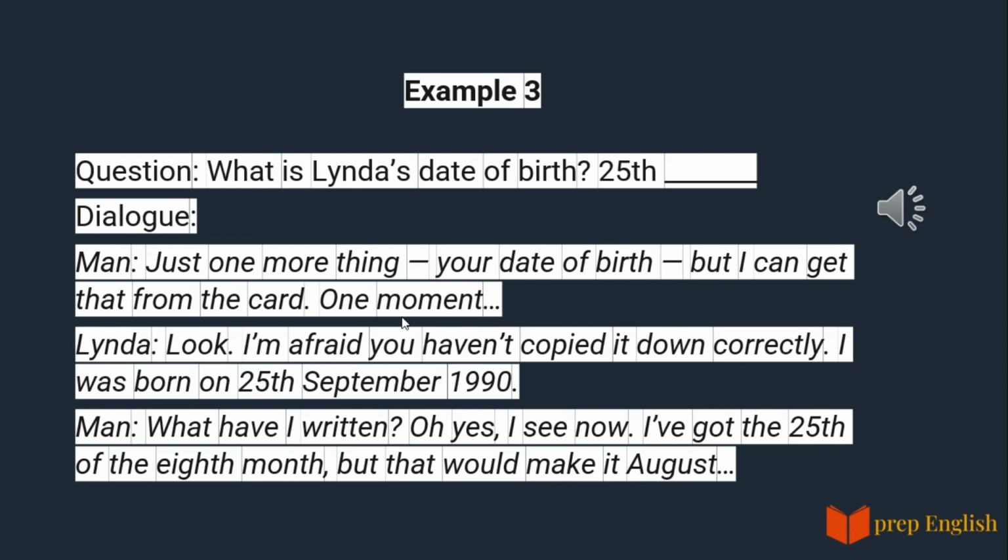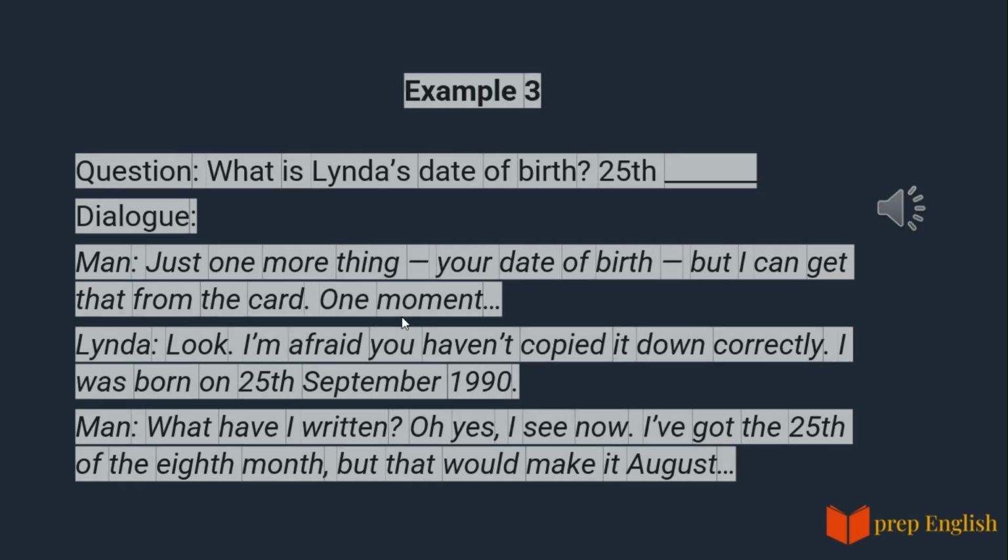Alright, so in this, the right answer is given first. That is, the woman says her date of birth, that is 25th September 1990. Then the man says he has got 25th of the 8th month, that is August. So in this, the right answer is given first, followed by the wrong answer. So this means that we cannot predict the order in which the answer and the distractor will come. So we have to be very attentive and listen carefully. Alright, so we will look at two examples and let's see if we can find distractors in them.